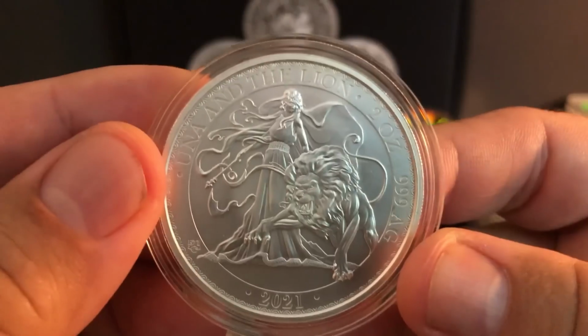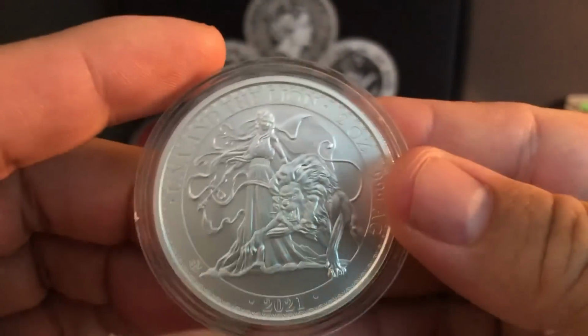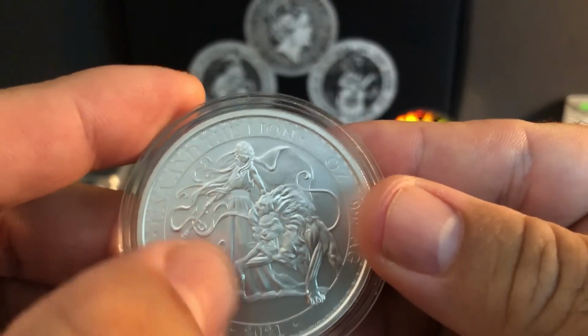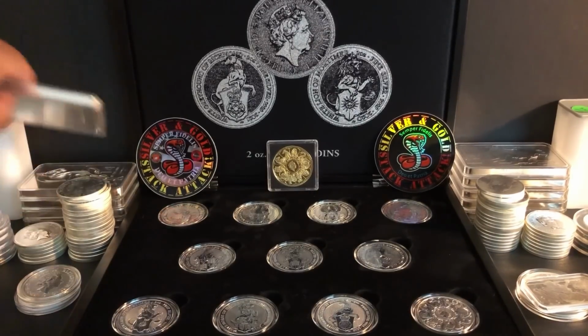And here's another one. This was limited to 1,000. It's got a satin finish on it. Another Una the Lion. Looks okay, except if you tilt it just the right way, right there, you're starting to see a little buildup. So even their satin finish isn't immune. Kind of sucks.